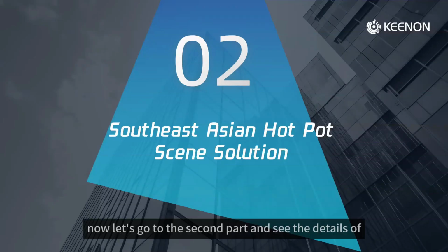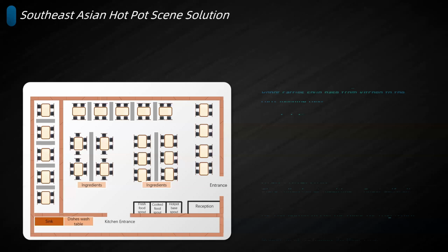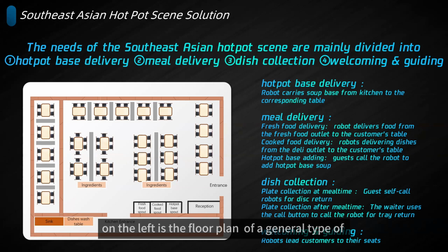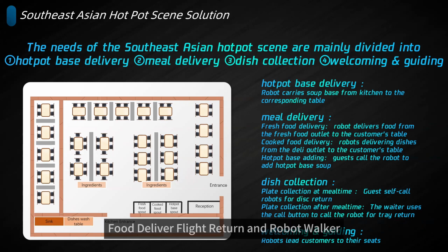Now let's go to the second part and see the details of the Southeast Asia hotpot scenes solution. On the left is the floor plan of a general type of hotpot restaurant. The needs of robots used in a general hotpot scenario are mainly soup base delivery, food delivery, plate return, and robot welcome.